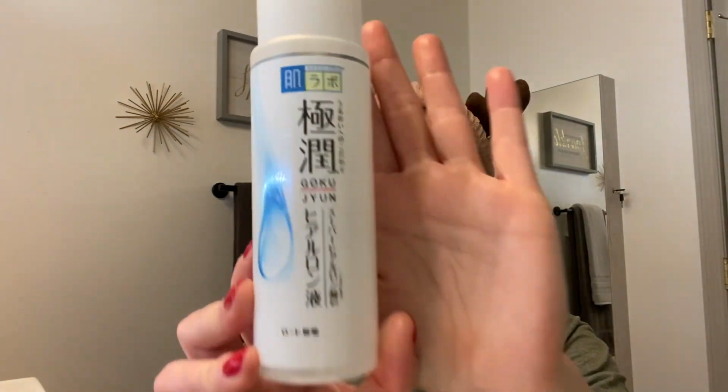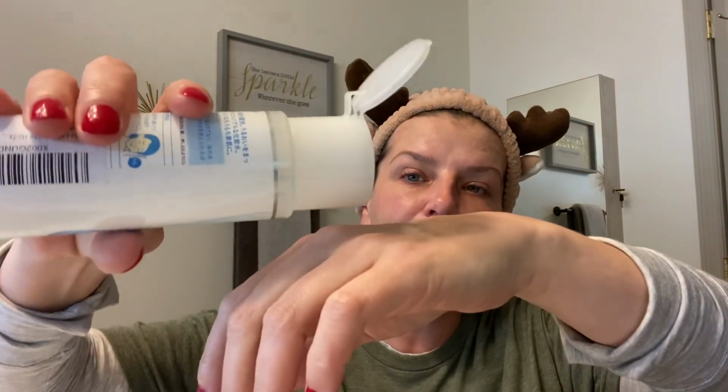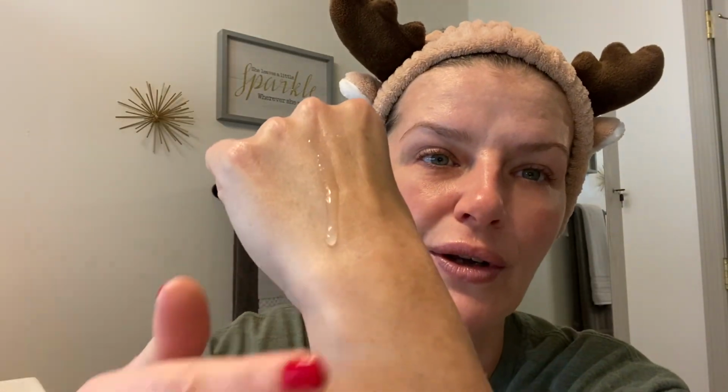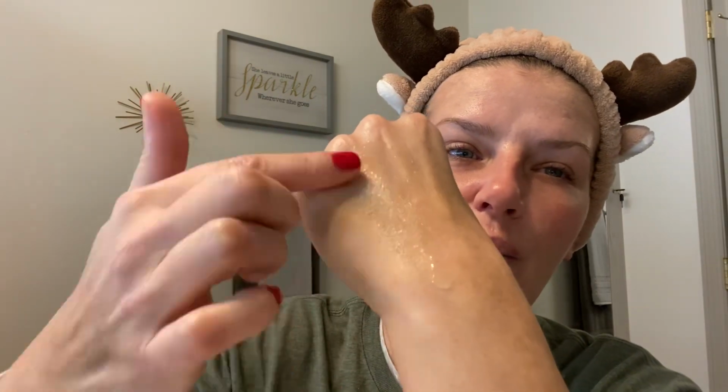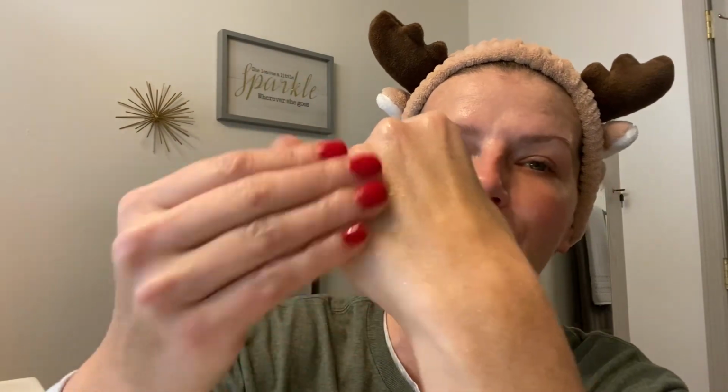This is by the brand Hada Labo, and this is just their hyaluronic acid. This is 100% pure hyaluronic acid. I have bought many bottles of this. It's almost like a water with just a little bit of a silky, serumy slip to it.